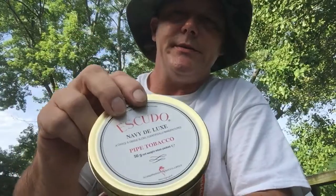See, of course, a Scudo. Everybody loves a coin. Great, great tobacco. I try to age my tobaccos. I never open them right when I get them, or rarely. I mean, maybe if it's something I ain't had. I got some Stonehenge coming. I'll probably pop one of those relatively quick, but I'm going to throw the other couple I got in the cellar.